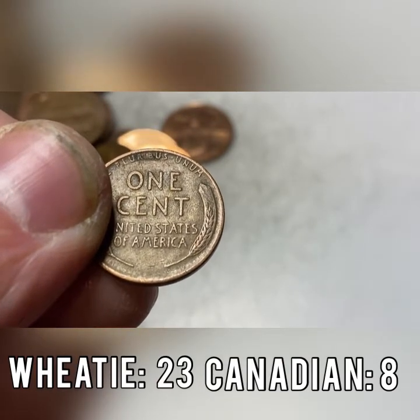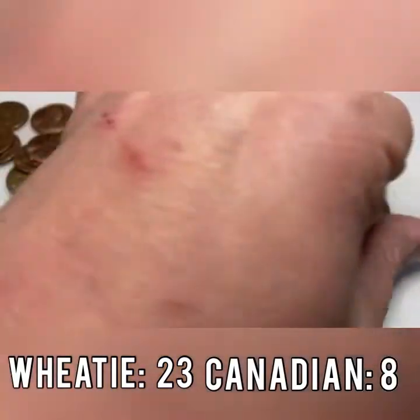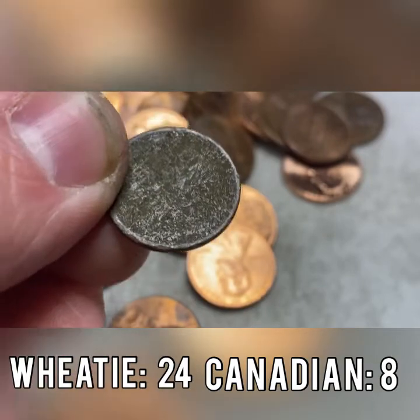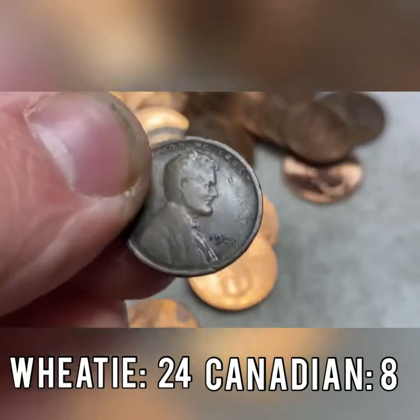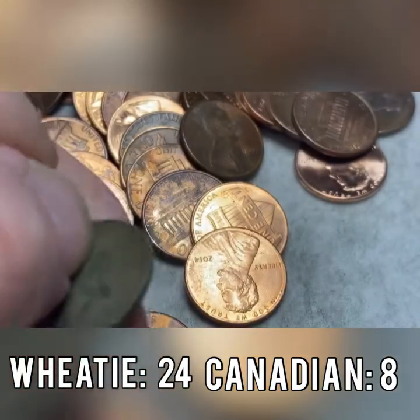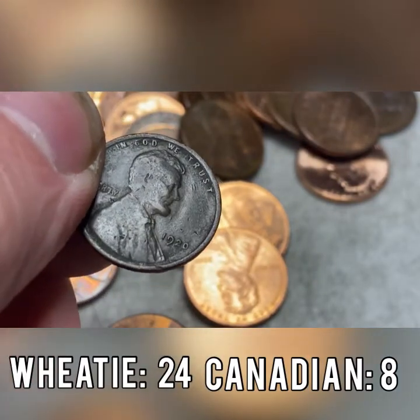Can we hit 30? I thought my eyes deceived me at first. For some reason, I thought this was a flying eagle. It wasn't. Then I thought maybe it was a steel cent. It wasn't. It was a Wheatie, but you can barely tell that it was. For some reason, I thought I saw a flying eagle right there out of the reflection, but I turned it over, and it's a 1920. It is very slick. It's very worn. I don't think I've ever seen a wheat cent in that bad of condition. But it is a wheat cent. It is number 24, and it's old.